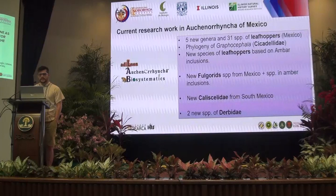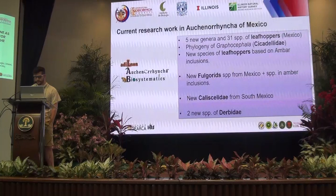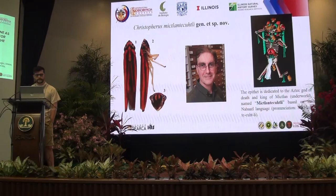There are a couple of new fulgorids that we are describing from Mexico and also from amber inclusions. We have some new cicadellids from southern Mexico and new species of Dermis. They're related to Polyps, which is not surprising. One of these examples is a species whose main epithet is dedicated to the god of the dead and king, Mictlan.